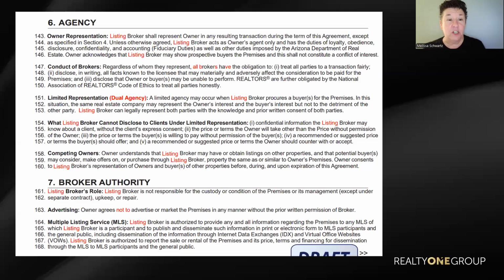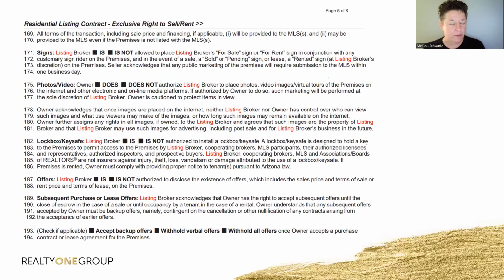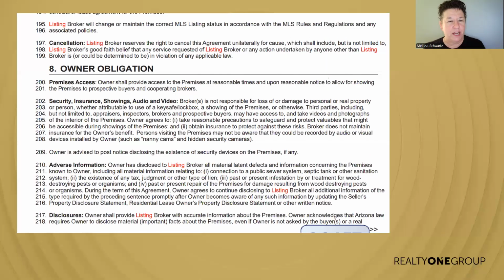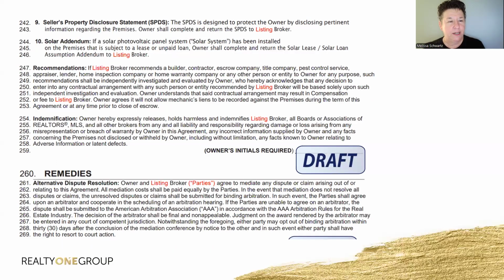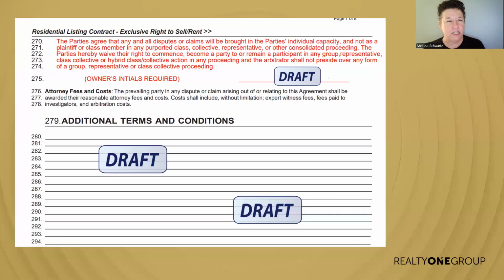So, let's see where we are. We're gonna keep doing this. Look, more listing, dual agency, listing. It's all over the place, right? Let's get all the way down to more listings. All right, 270. This is a whole new section.